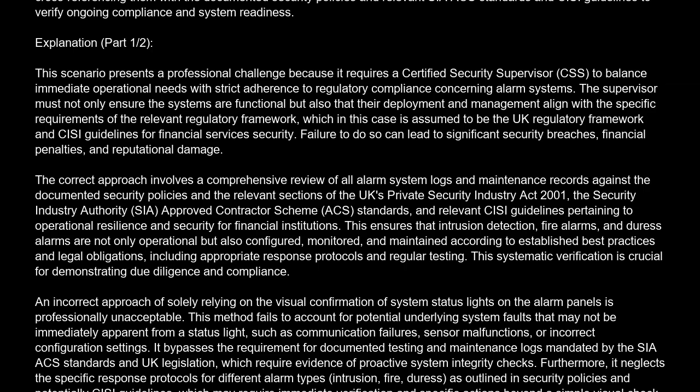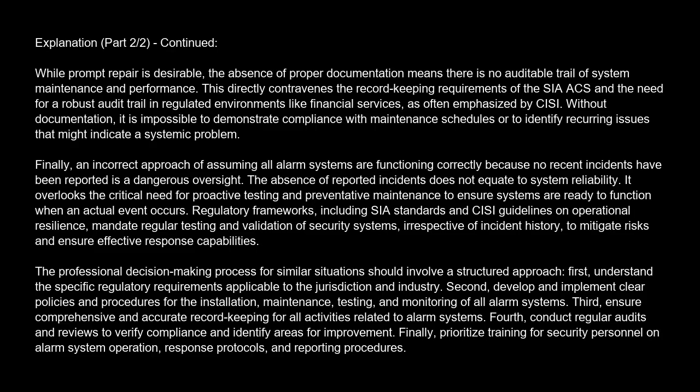Another incorrect approach of prioritizing the immediate repair of any minor fault without documenting the issue and the corrective action is also professionally unsound. A prompt repair is desirable. The absence of proper documentation means there is no auditable trail of system maintenance and performance. This directly contravenes the record-keeping requirements of the SIA/ACS and the need for a robust audit trail in regulated environments like financial services, as often emphasized by CSS.